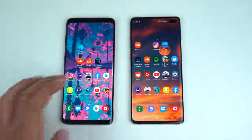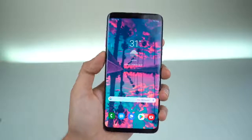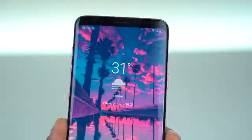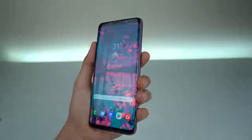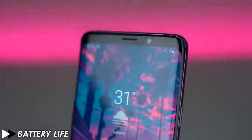So pretty good performance. You can see the Galaxy S9 Plus is still handling the latest One UI update pretty well. Again, considering its $300 to $350 price, depending on what deal you get, the S9 Plus feels like the best Samsung phone for the money. Now, the other major concern regarding the S9 Plus is its battery life.